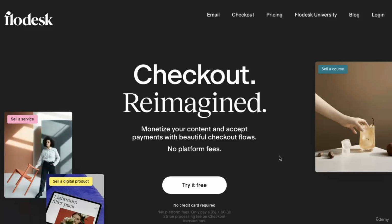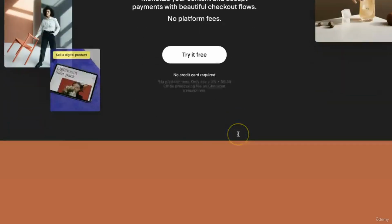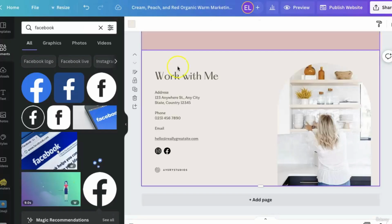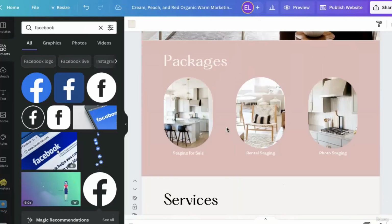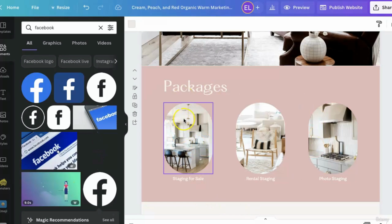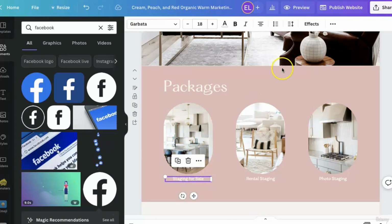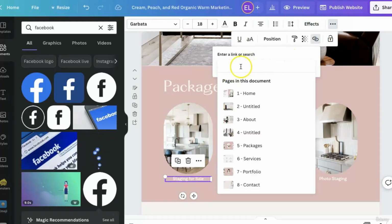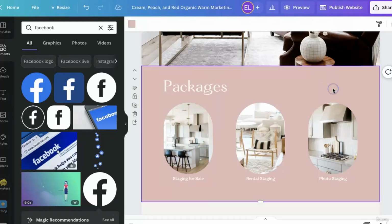And this is how you would do it. So let's say you built a checkout page on Flowdesk. You would just take whatever URL for the page you built, and then you would go in and link it in your Canva. So say this is your packages and you had your checkout pages in Flowdesk. Right here, you would go in and just link your Flowdesk checkout page. That's how you would connect the two and make them talk.